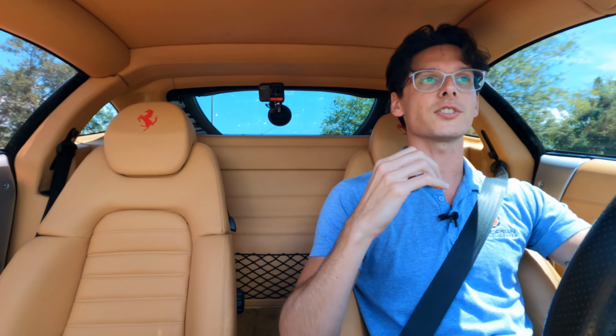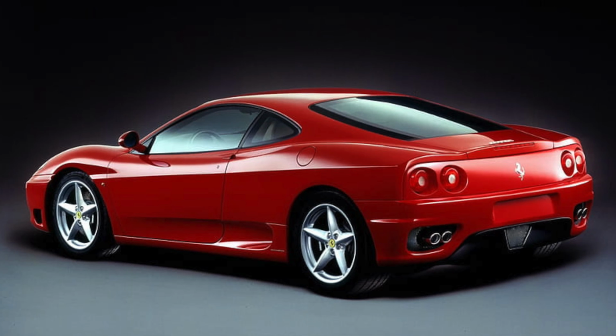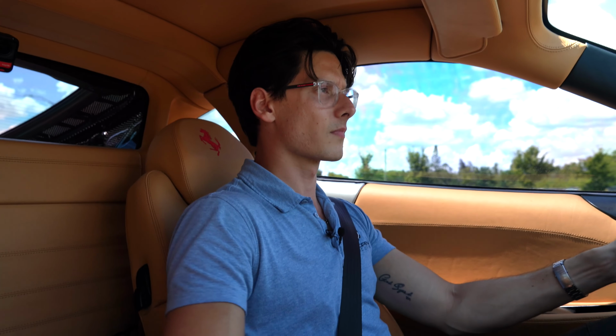This one does have the Challenge grille, which I do like, but I actually feel like it dates the car a little bit. I kind of like the smooth look of the standard rear end.